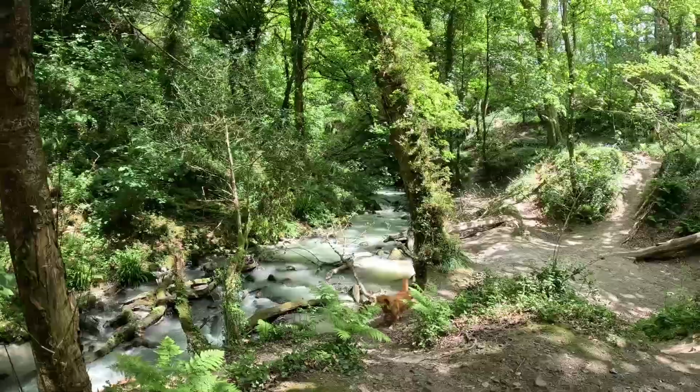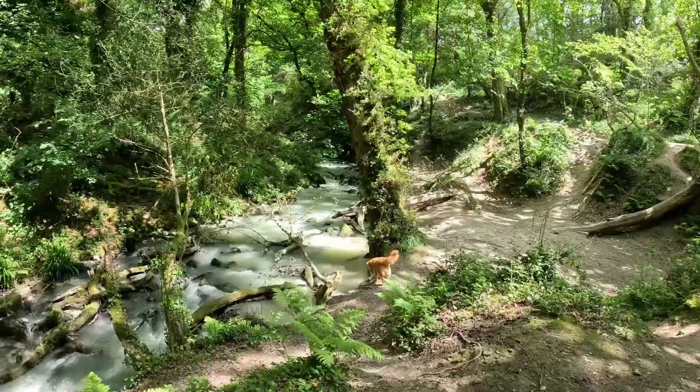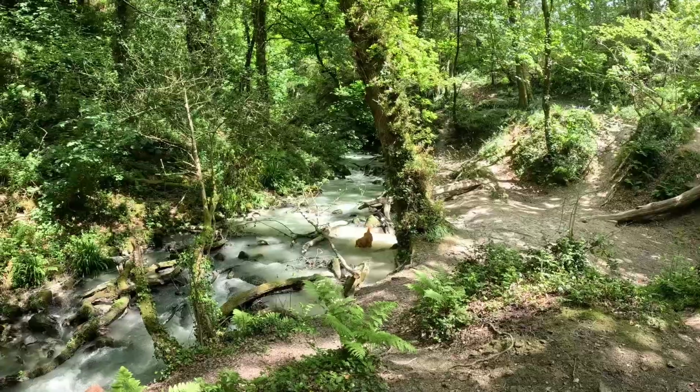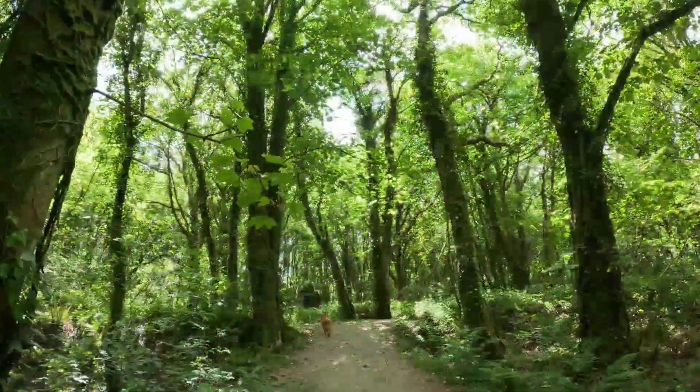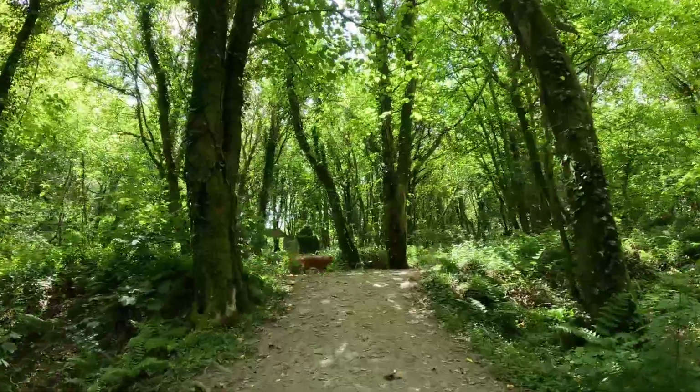So as I said earlier, I had been a little bit worried about the milkiness of the water, but having met several locals now who say their dogs drink it every day, I'm not so worried. Birdsong's just spectacular.